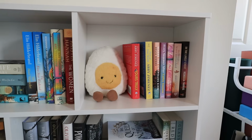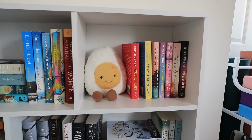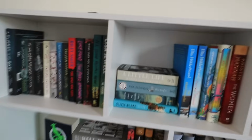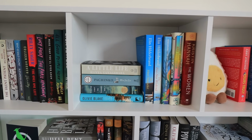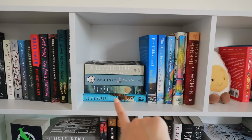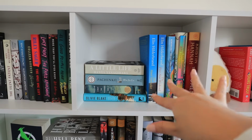So this is the top right. I've got my big egg, I've got Mother Egg there, and then I just have some more romance type books, but I also have Where the Crawdads Sing in there because it matches aesthetically. In the top middle, we have books that made me cry or made me emotional. And then Olivia Blake, Alone with You in the Ether is just there because it matches color-wise. But these are more emotional books.